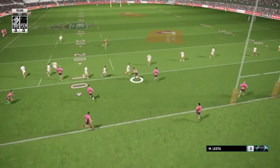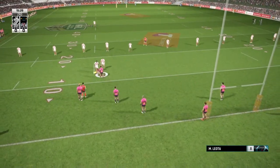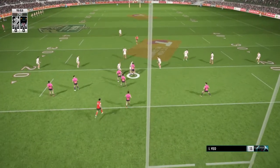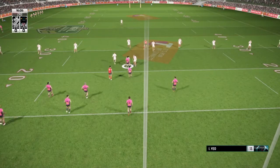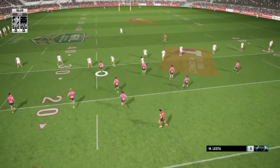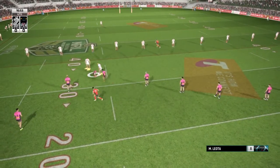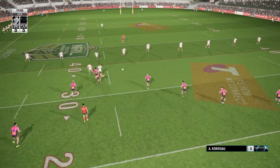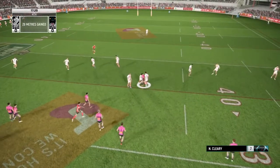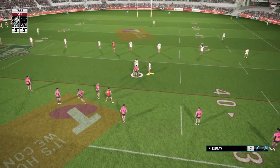Kick out. Hill. Two. He's held there. Leota driving forwards. That is strong. With a hit up. Kenny, cut out ball. Clearing. Powers forward. That's fifth tackle in my book.